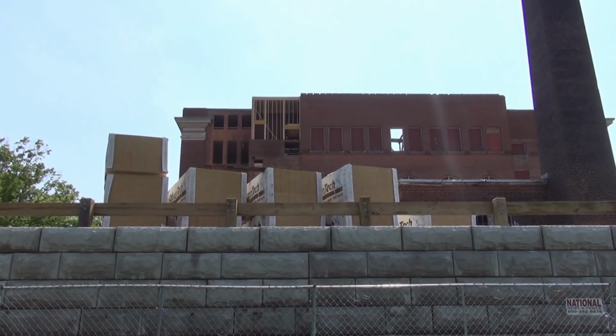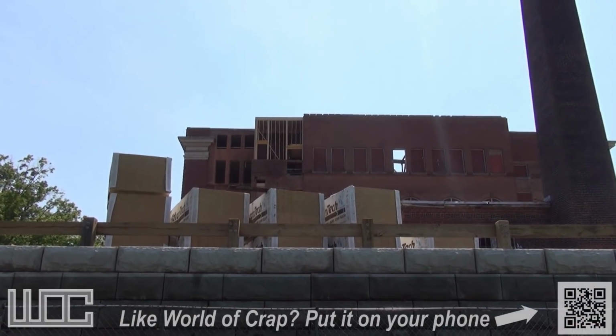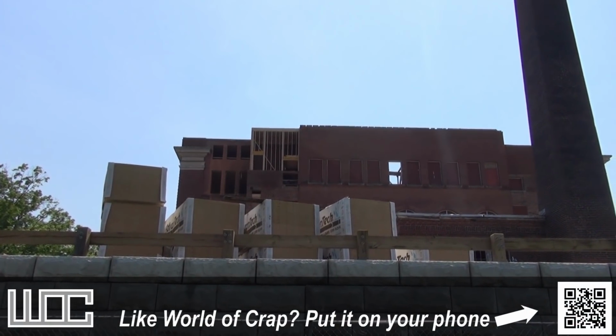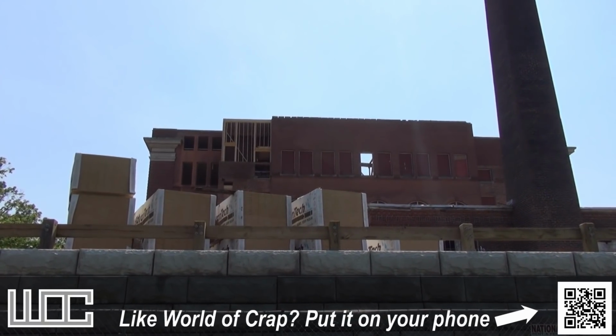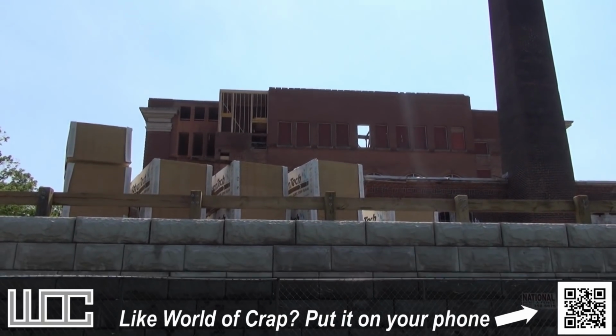When the windows come in, it's going to be a lot harder. I'm going to have to come later. And during the summer, it's going to be hard because it won't be dark enough to see in.